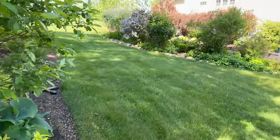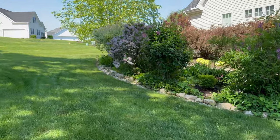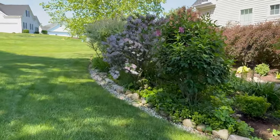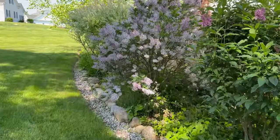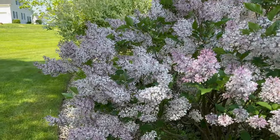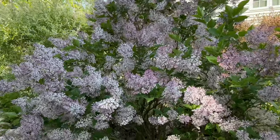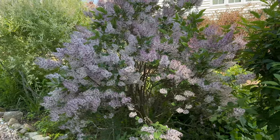Let me show you the Miss Kim lilacs. Oh, they're gorgeous. Oh my God, all the lilacs are starting to bloom. Check out Miss Kim. Oh my goodness. Look at that. Wow.